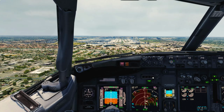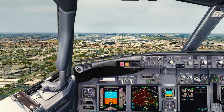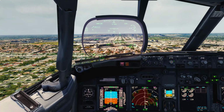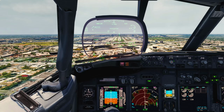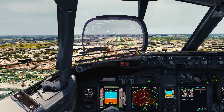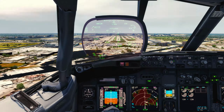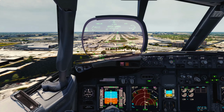And speed's getting a little bit fast, so we'll correct for that. We're getting a little high. Bring out this, maybe? Yeah, that helps. There we go. There's our 3 degrees. Alright, that's not properly configured, is it? Alright, that's fine. Oh yeah, there's the American 137, contact departure today. Current departure on 135.175 for American 137, thanks for your help.